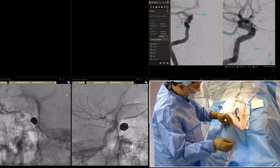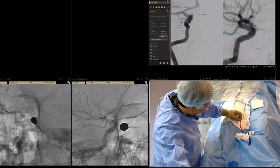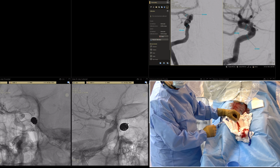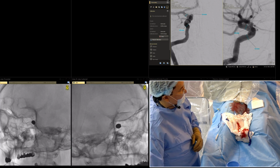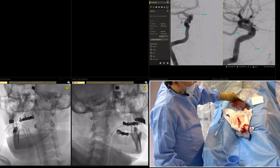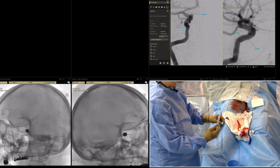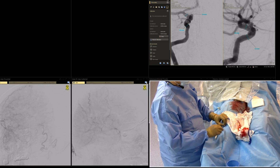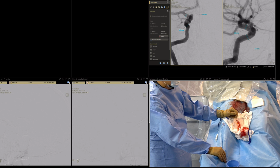Okay, we can take out all the material and some hijama. Hijama is a treatment with taking the blood from the system. Okay. Let's zoom. And I will take my guiding to the common carotid. Yes, slight stagnation in the proximal and also in the distal aneurysms.